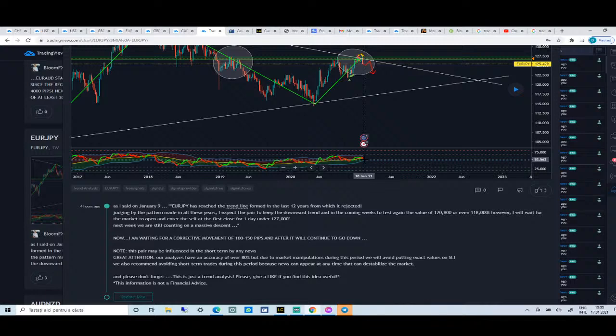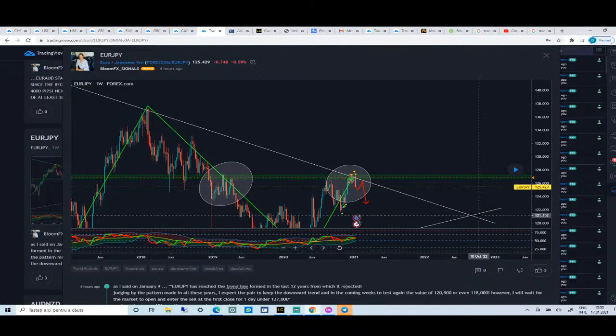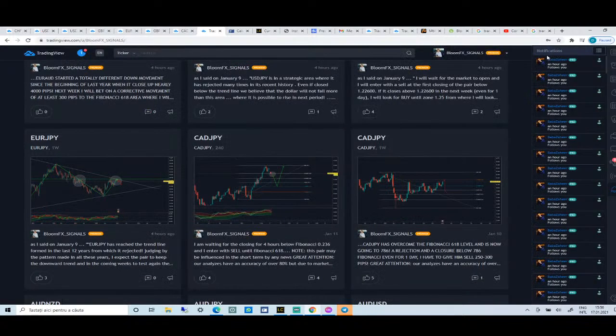under 127. Next week we are still counting on a massive descent, and now I can say that I'm waiting for a corrective movement of at least, let's say, 150 pips, and after it will continue to go down. Okay, good. If you want to take this trade, you need a confirmation before entering into this one and in all the trades.